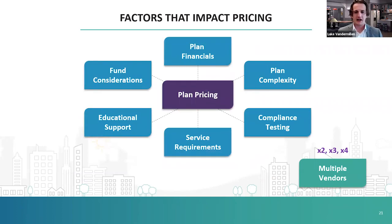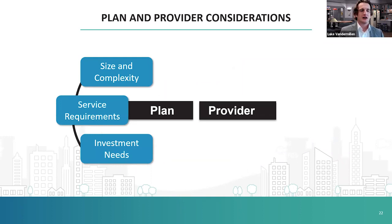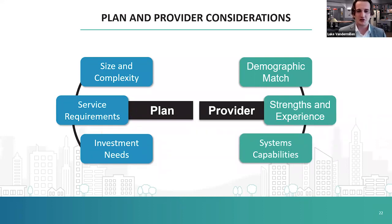And then just a couple other factors that are going to impact your pricing in terms of fee benchmarking. Things like the plan's financials, how many vendors you have, the complexity of the plan. If you've ever worked with plans that have individual contracts sewn into them, you might know what I'm talking about. Fund requirements, and then the service model that your plan would be looking for as well. So again, it's not just looking at the actual costs, it's also looking at what our plan needs to run efficiently. And then when you're choosing a provider partner for your plan, we're looking at what our investment needs are, what our service requirements would be, how big is our plan, how complex is it? For the advisor or for the provider, you want to look at, okay, do the demographics match? Is this a record keeper that's used to servicing a plan of the size that we're working with?